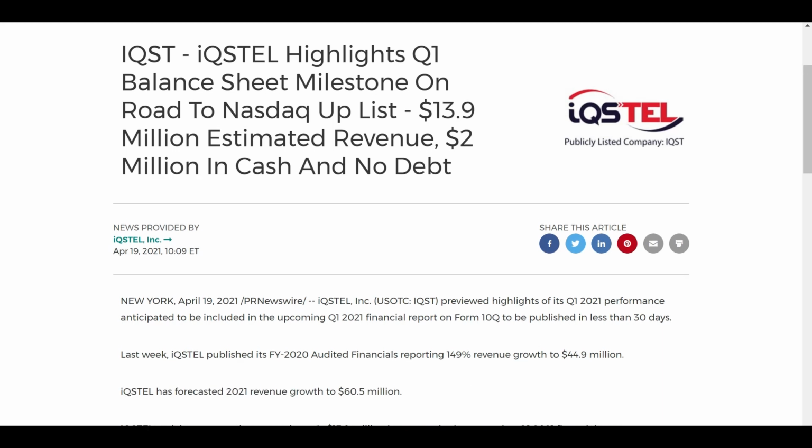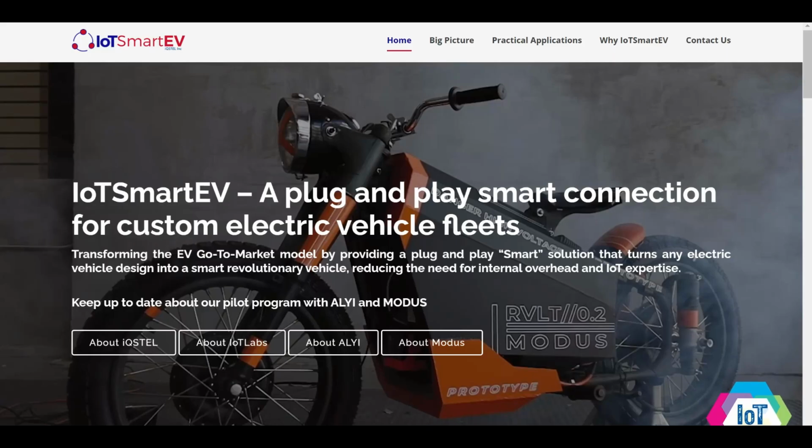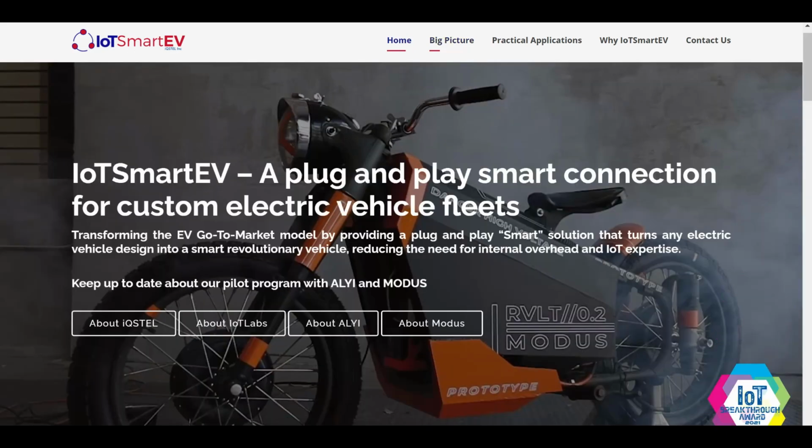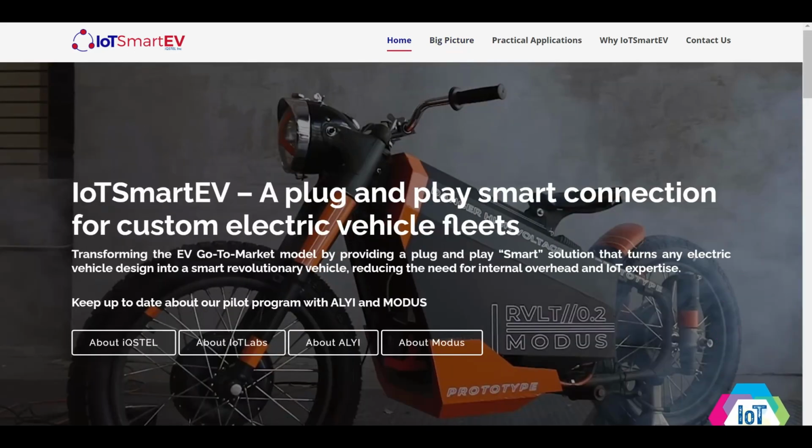Also, what IQST have done, so if we move on from this, IQST have released this part of their website, or they've released this website, I should say. This is to do with this electric battery segment of the company. So they just give information about it.